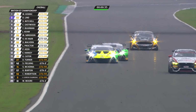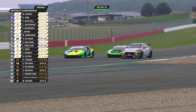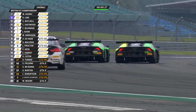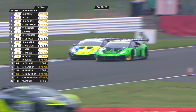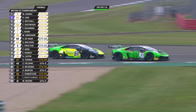Defensive line by Dennis Lind. They're going to catch the Andrew Gordon Colebrook BMW as well. Lind to the inside, Mitchell in the middle. There's a big squeeze. They almost made contact. Just about to avoid each other, right round the outside for Mitchell. Now there is contact on the exit. Contact. Oh, he's going to have the inside line down to Club. Is he? Mitchell late on the brakes? He has done it. Sandy Mitchell into second place.